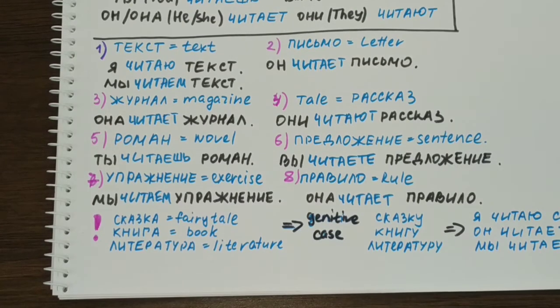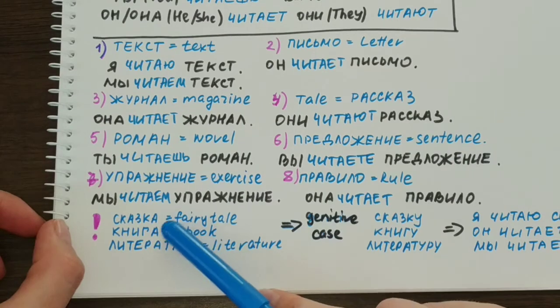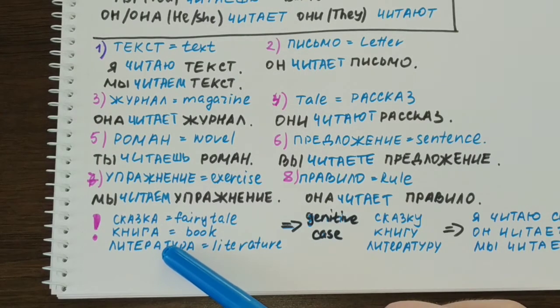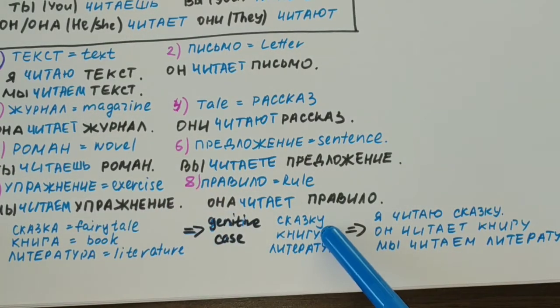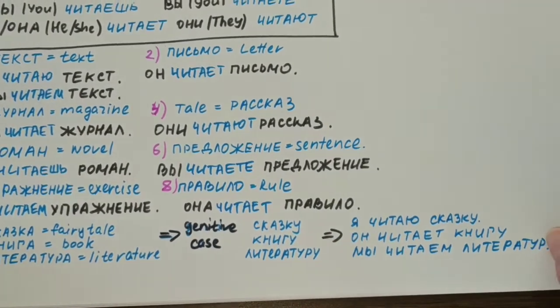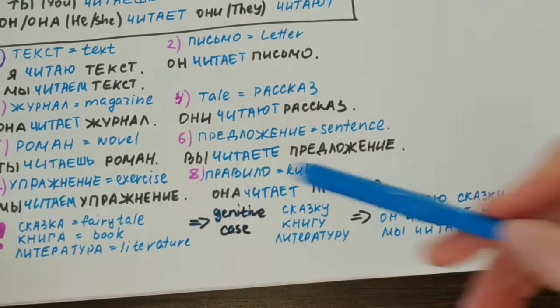Also, pay attention that some words representing the objects that can be read have to be changed when used in a sentence with the verb to read, читать. So I'm talking about these nouns which are сказка, meaning fairy tale, книга, meaning book, and литература, meaning literature. So to use these nouns with the verb to read, читать, we'll have to put these nouns in the accusative case, that is, change their endings. So сказка will be transformed into сказку, книга into книгу, and литература into литературу. So to build the sentences with it, we'll be using the verb читать in the correct present tense conjugation, and also these words in the changed case.